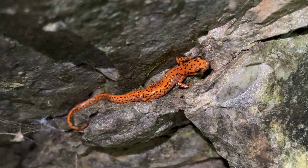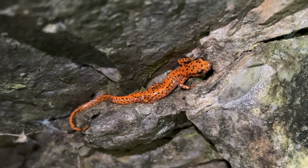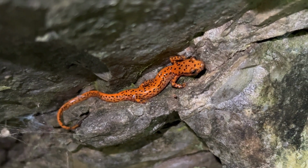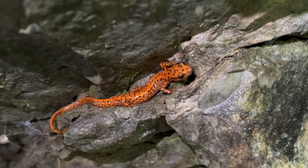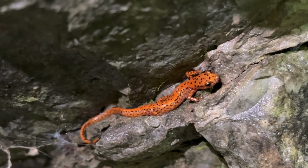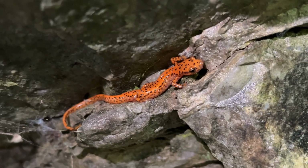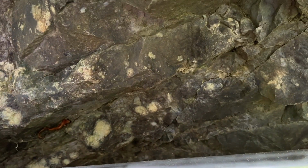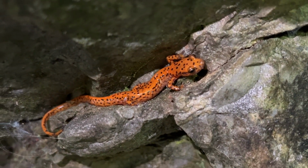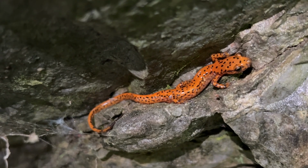All right guys, so first target of the day, cave salamander. This is a lifer for me. And these guys are gorgeous. This is a species that I've always wanted to see before. And the cool thing about it, I was going to a cave and walked up to it, and it's got this gate across it, so I didn't think we were gonna have much luck. And he's just sitting there in the open at the cave entrance. That is so cool. These guys are gorgeous.